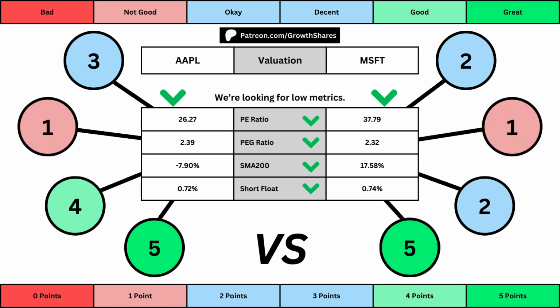This third set of metrics deals with the valuation of the company's stock based on its business. Think of the P/E ratio as a measure of speculation around the stock. We want it low. The PEG ratio adds earnings growth to the P/E ratio. Then the 200-day simple moving average is the average stock price over that period. We want that low because it means we have a cheaper stock price. And then short float is basically how bearish other investors are on the stock. For these four metrics, we want the values to be as low as possible. That will give us a higher point total within the bubbles.